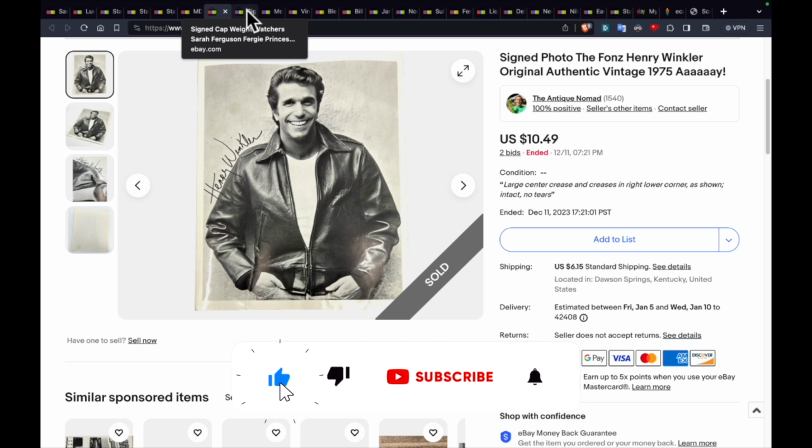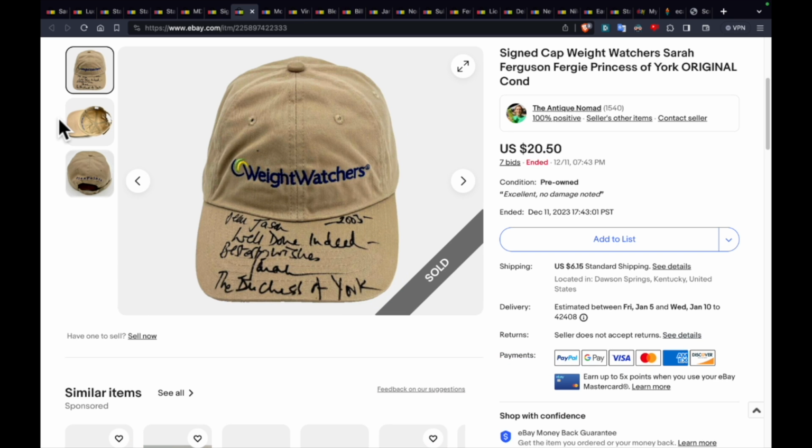This was not in good condition, but it went to one of our collectors, and I was really pleased she got it, and she really enjoyed it. Gosh, you know, Sarah Ferguson had a pretty tough time being a member of the royal family, but she certainly did well with her stint as the spokesperson for Weight Watchers, which lasted for a number of years. One size fits all, which I guess makes sense because it's Weight Watchers. And there it is, signed and personalized by her from 20 years ago. So that went to a new home for $20.50 on 7 bids.